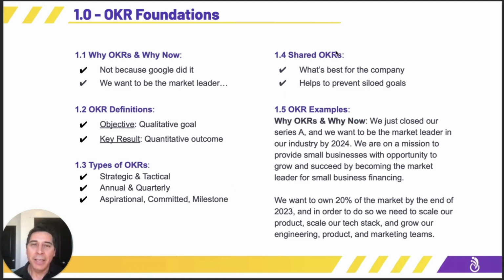And then we looked at the importance of creating shared OKRs. So this way we're creating shared OKRs based on what's best for the company, right? We're creating OKRs that align across multiple departments. And this way that helps us to prevent creating those silos that we often see, right?